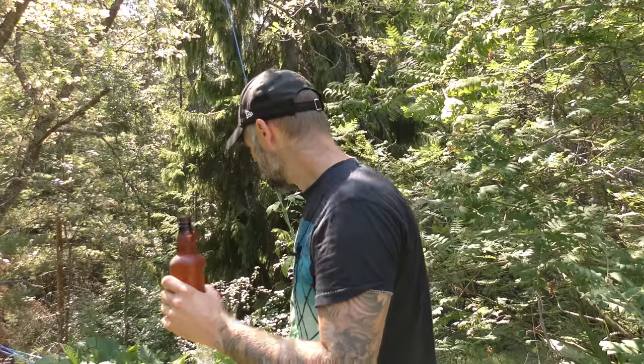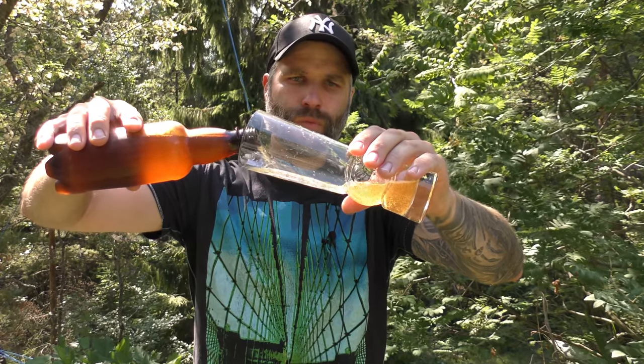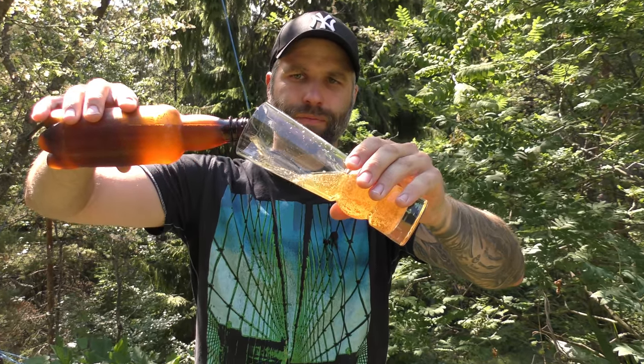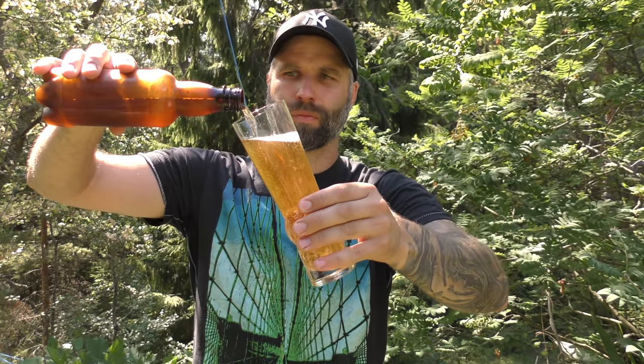I bottled just a few bottles directly from my kegerator tap. I have an old video that shows how to do that. Just with the hose, no fancy stuff. So let's crack this one open. Yeah, there's a hiss there. That's a good sign. We have carbonation. This glass might not hold the whole thing.